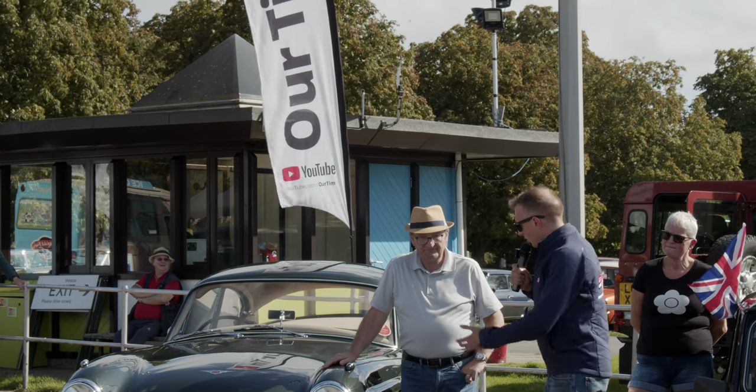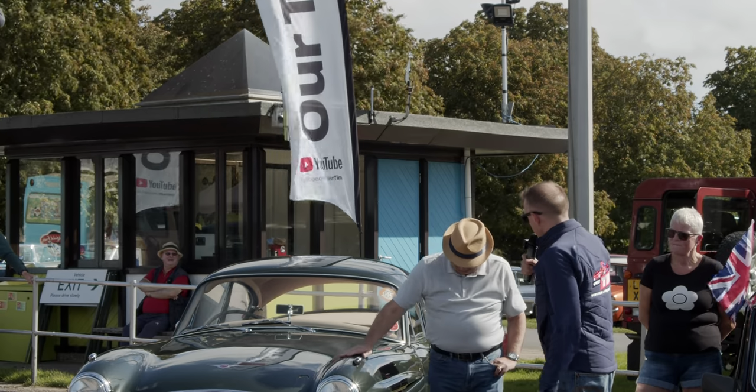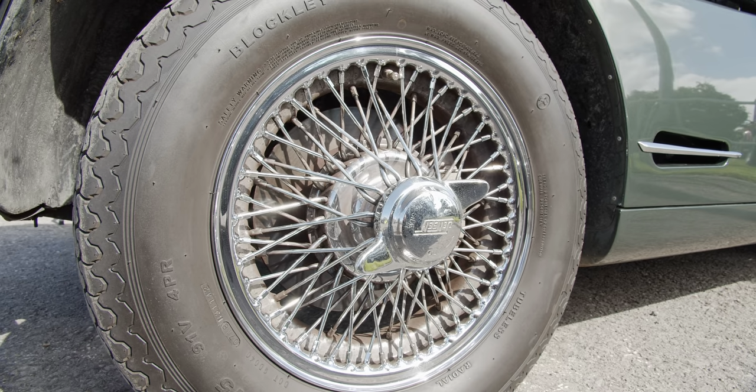It's absolutely glorious. I'm so glad to see it back here. I have to ask, though, cleaning those wheels must be a nightmare. No, I just asked my wife to do it.